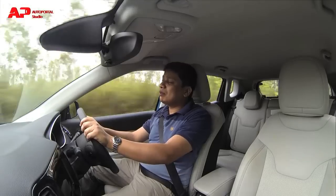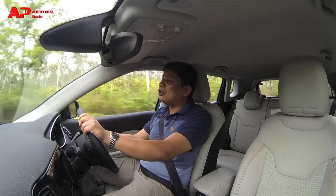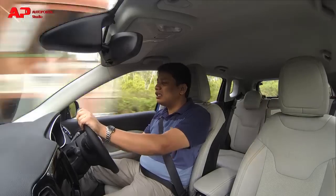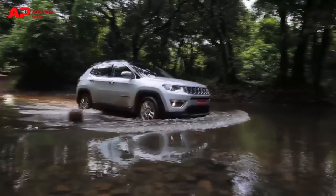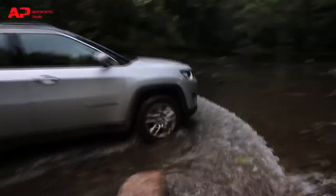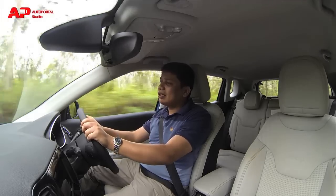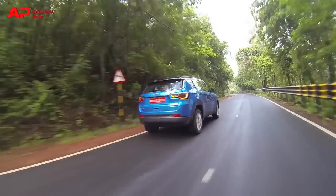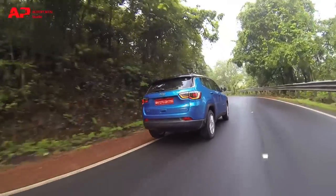Well, this Jeep comes with Firestone tires, and I have to say that the tires are very good on this car because they really don't have any noise entering the cabin, and apart from that they really do take you on any surfaces. These tires are of course all-weather tires, and they will absolutely ensure that your Jeep Compass passes through any bad road conditions.